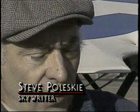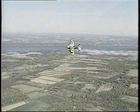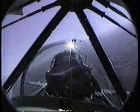Isn't it dangerous? I'm not really worried, you know. I mean, you have to watch out. You don't hit the ground, you don't hit the buildings, you don't lose your motor, but mostly you're looking for other planes just flying through the patterns that you're making. The thing you have to remember when you're flying upside down, down is up and up is down. So if you let the plane go up, it'll really go down. So you have to be careful.